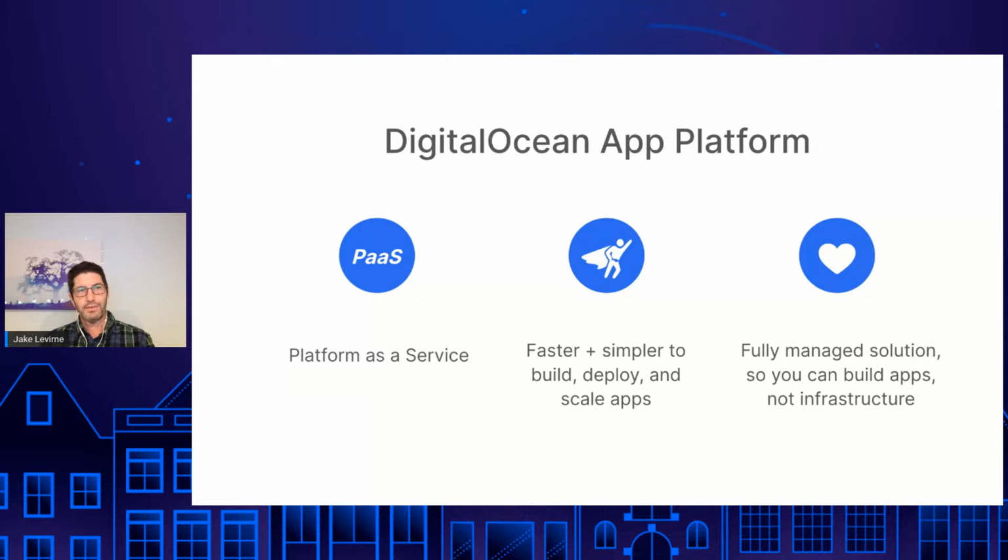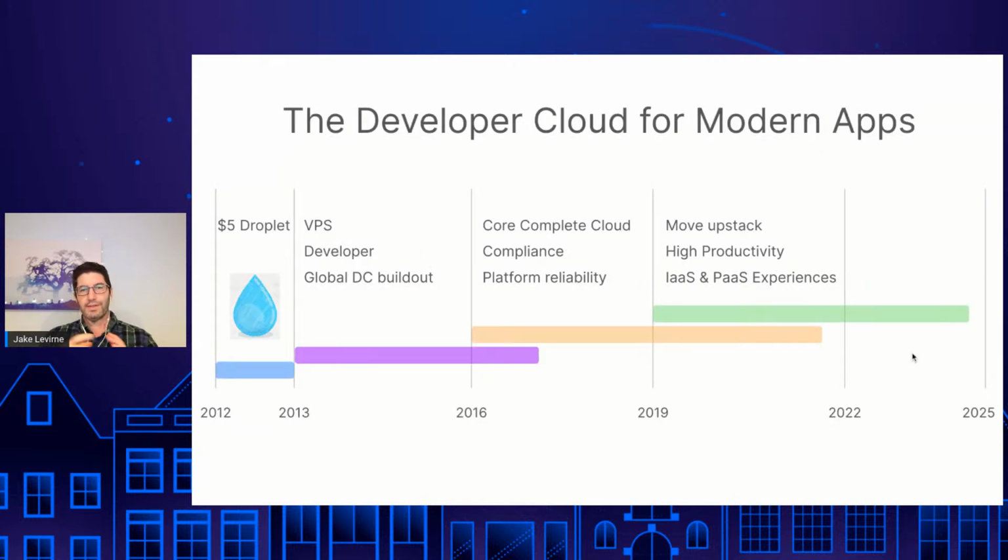So on the next slide, we'll take a look at sort of the history of our roadmap, how we've gotten where we are, and then where we're going. Right. So, earliest days, DigitalOcean offered a $5 droplet, and we still do to this day. Of course, today's $5 droplet is much more powerful than the original one. And then we've broadened that out.